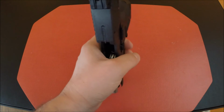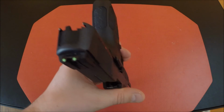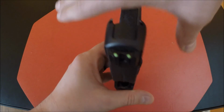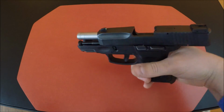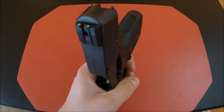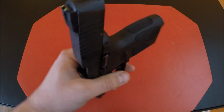a safe direction. You can hand it to them like this so that it's pointed directly at the ground, but the grip is still toward them so that when they grab it, they can get a good purchase on it, they can keep their finger off the trigger, and they can accept the firearm. Personally, that's how I do it, for all of my semi-automatic handguns. That's exactly how I do it.